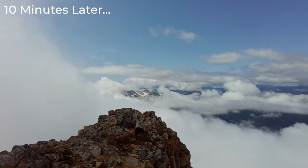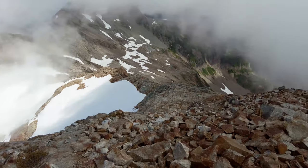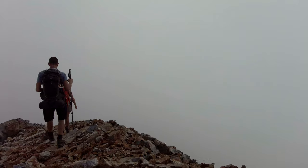So we're heading down now. There's way too much fog up here. But we have a little window of opening, so it's time to get out of here before it gets socked in, as it looks like it's going to do.